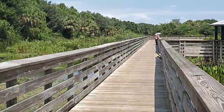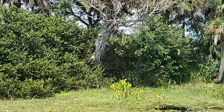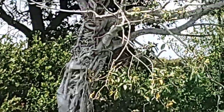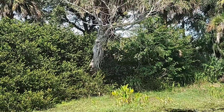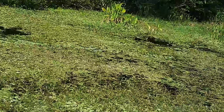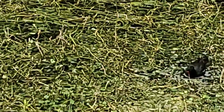Some flew overhead. There we go. Let's see if we can find them. Nope, they're over the tree line. Got some unusual bark here. Could be a fig tree, although I'm not so sure it would survive out here. That looks like a palm. Not the base though. Capture it. There we go.